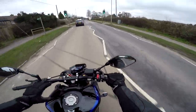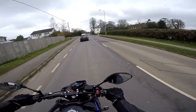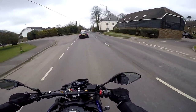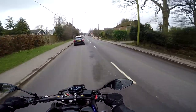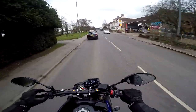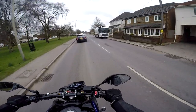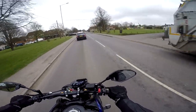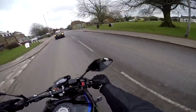Because of its lightweight and agileness, and also the fact that it's quite narrow, and you're sitting quite high up, I imagine this would be an excellent bike as a commuter. You could filter through traffic, get around town, no problems on this. In fact, if you can only have one bike in your garage because of space or cost or whatever, then this would be a great bike to go for. Because you could have great fun on Sunday blasts and you could use it every day to get to work, no problem at all.